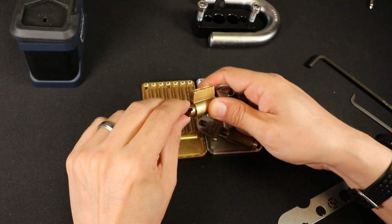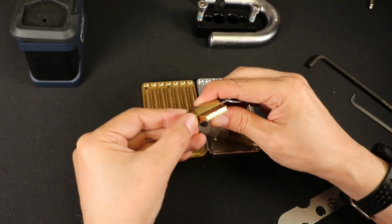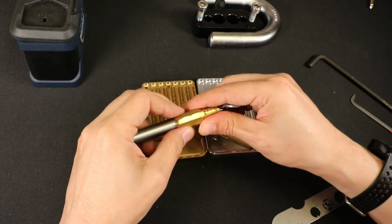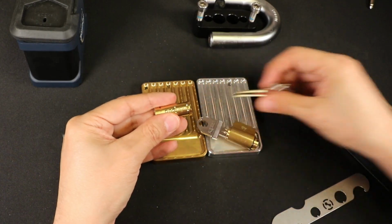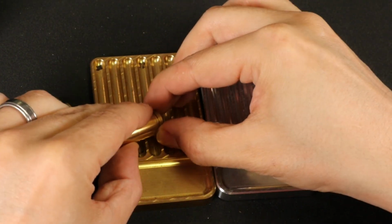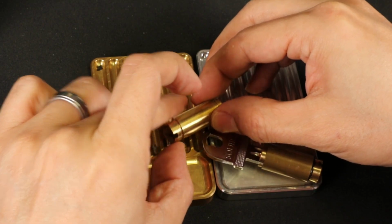Oh, that's really tight in there. I don't know if a shim would, that doesn't wiggle at all. I don't even know if a shim would fit anyways. All right, let's follow this guy out. 6 pins as expected. 1, 2, 3, 4, 5, 6.